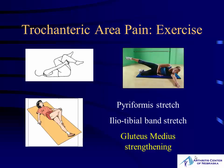Exercises, this is a nice one on your bed where you're stretching the piriformis muscle. This is how you stretch the iliotibial band. You stretch it this way and then go up that way. I like to hold each stretch for about 30 seconds and then repeat several times.